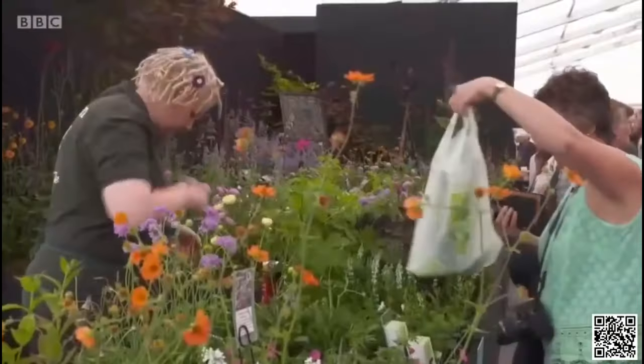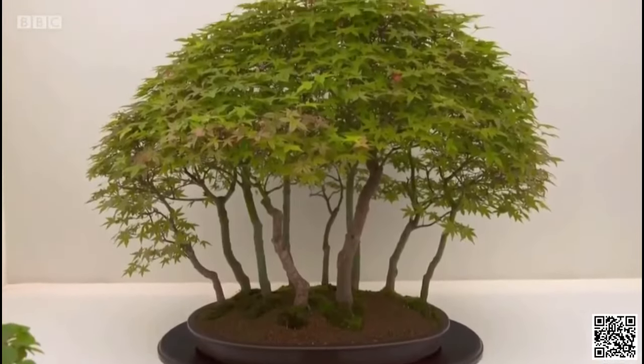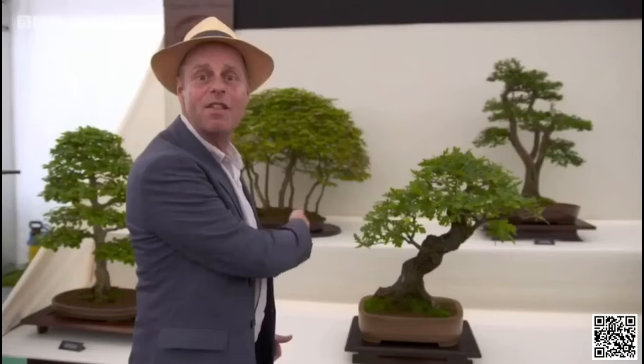There are lots of fabulous things here at Chatsworth, and of course plenty of plants that you can buy. But if money was no object, the one thing I would take with me, my favourite thing, would be this bonsai. It's a maple forest in a pot. And I've only got a small garden in London, but I've always wanted a little bit of woodland. So this is the solution. Imagine that.